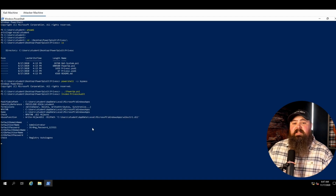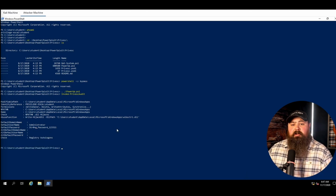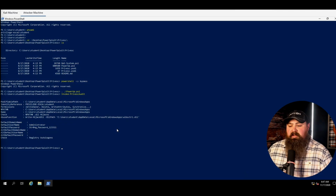Okay, so now that this has run, you can see we have the default username, which is administrator, the default password here, which is strongpassword123321, and we get this from the registry autologin. So we are all set now to exploit this machine and get a Meterpreter session actually up and running.